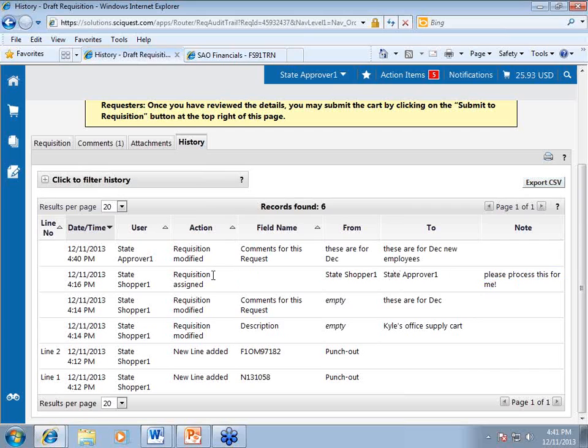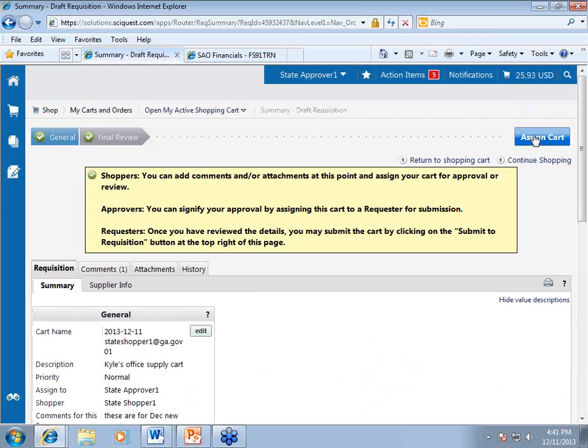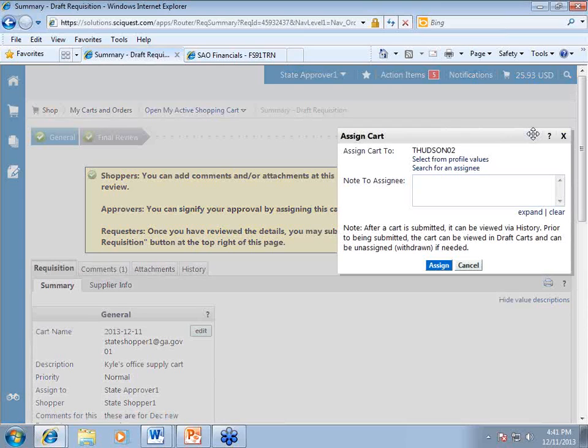Okay, and then for example, this requisition got assigned from the shopper to me as the approver. And so it's always going to have all of that kept on the history of the cart. Even after it's been approved and brought into the procurement application, the history will be maintained on the cart. So if I come back to the requisition, I then will click Assign Cart.